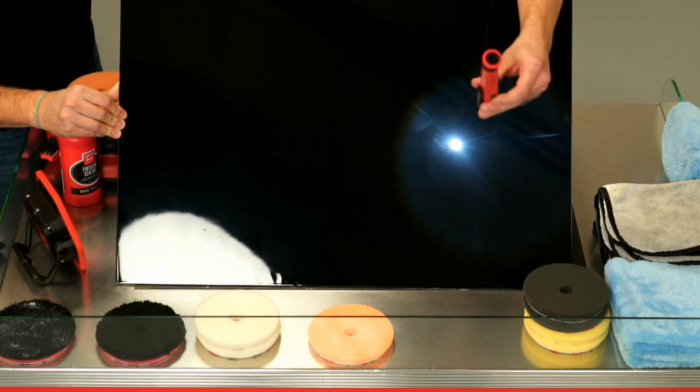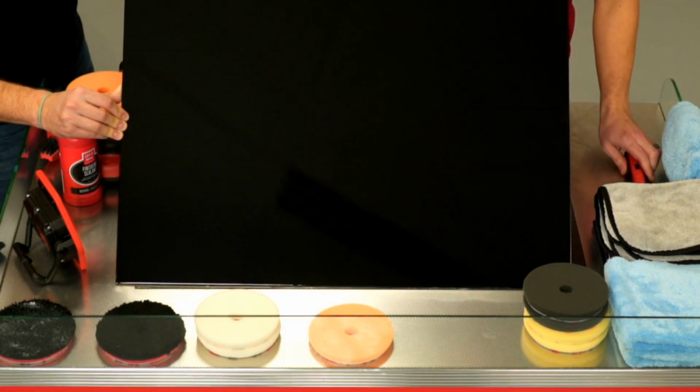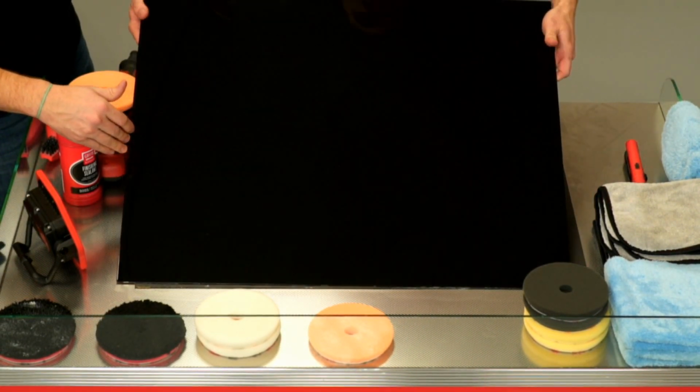Yeah, and then plain black. How did we determine it's soft? Just testing, honestly. Yeah, working on it.